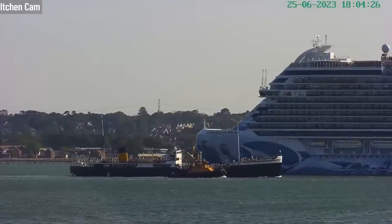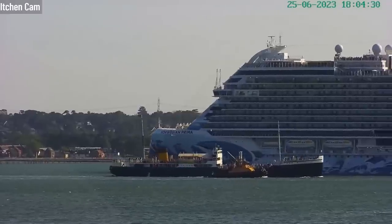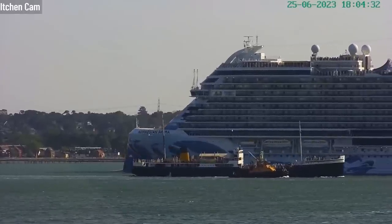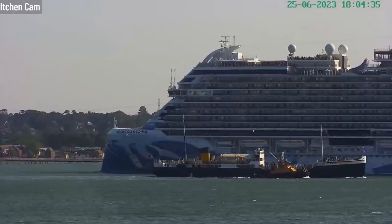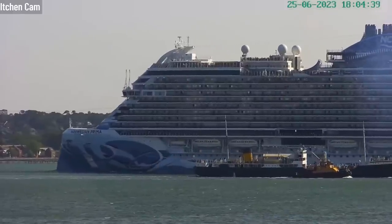And that's one of the Y tugs in the yellow and the SS Shieldhall coming past, giving an excellent view to the shipmates on board of the cruise ships and traffic here in the port of Southampton.